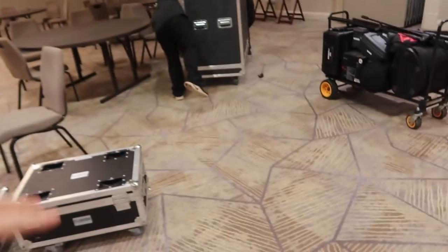And just like that, we're done. That's pretty right there. We got everything loaded onto the carts. And we didn't show you guys how we load in, so we're gonna show you how we load out.